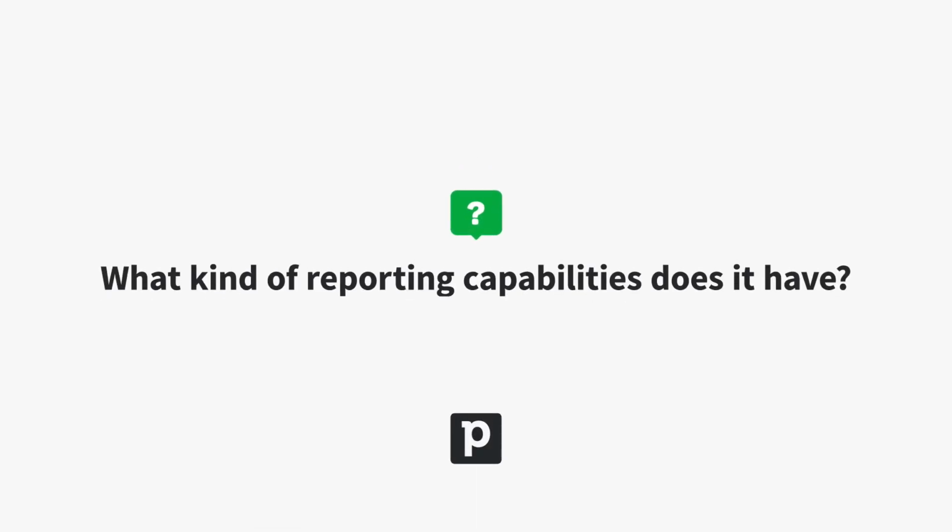And finally, the final question is, what kind of reporting capabilities does the CRM have? This is often a really important question to be asking because managers want to get certain data and reports out of the CRM at the end of the day. A good CRM needs to present you with meaningful reports that are accurate, up to date, and help you to make better decisions about your sales process.